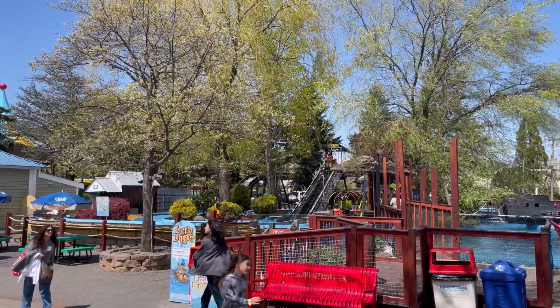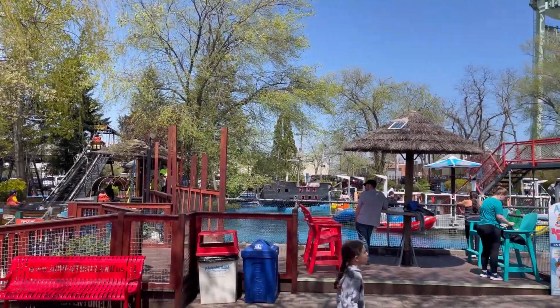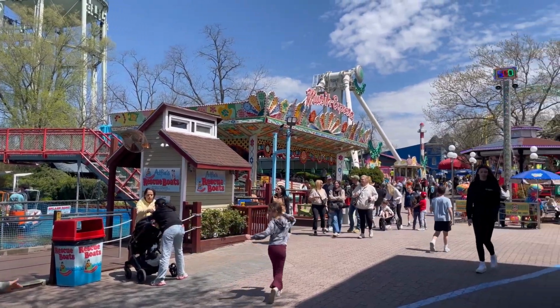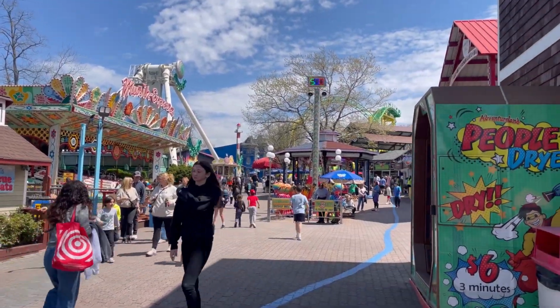Adventureland isn't the biggest park. They don't have a huge footprint, but they make the most of their strip of land and pack a lot of rides, games, restaurants, arcades, everything into this small strip of land. All right, that is unfortunately all the time I had for this stop. I enjoyed Adventureland a lot more than I thought I was going to. I genuinely had a good time and would have loved to spend a little more time here.